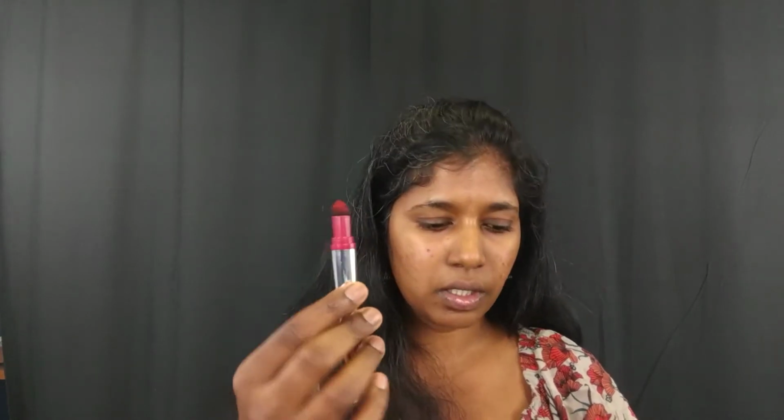And they say that the sponge is antibacterial treated, so I don't think this would be a breeding place for bacteria. They say that, and the same goes for the other two as well. I have a fuchsia, a very purple berry, and a reddish berry shade. So anyways, as you can see, my whole sponge is not saturated with it, but I did close it once.